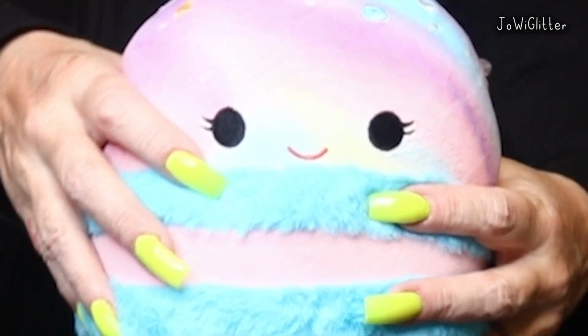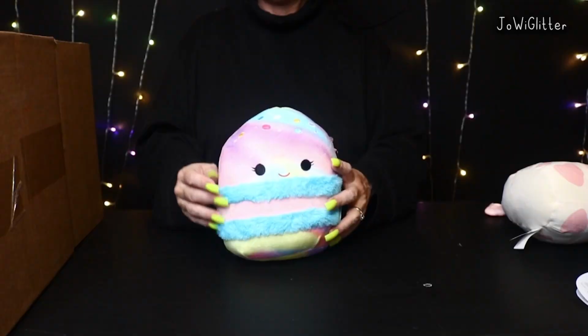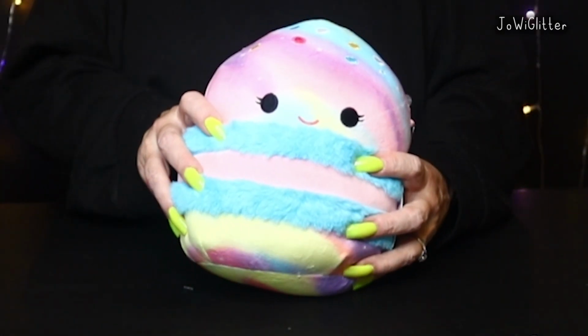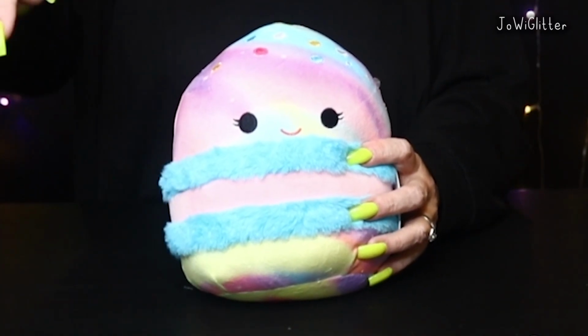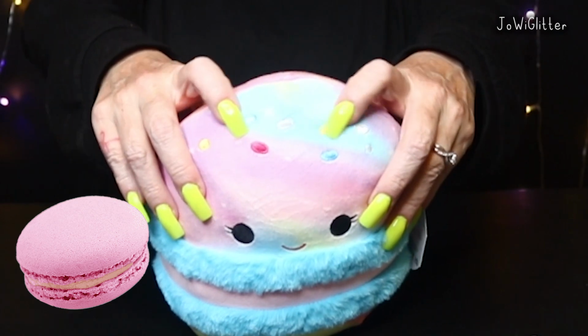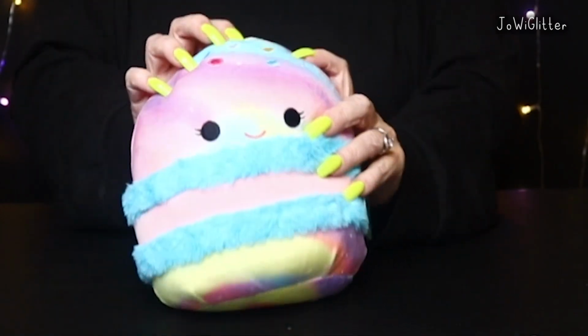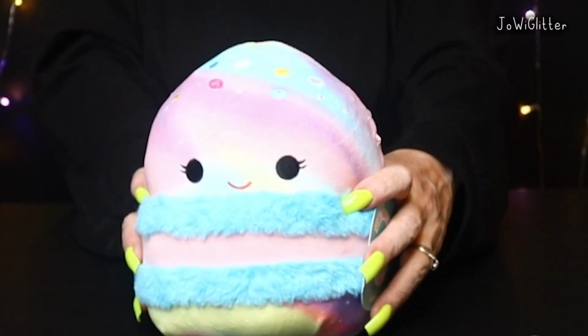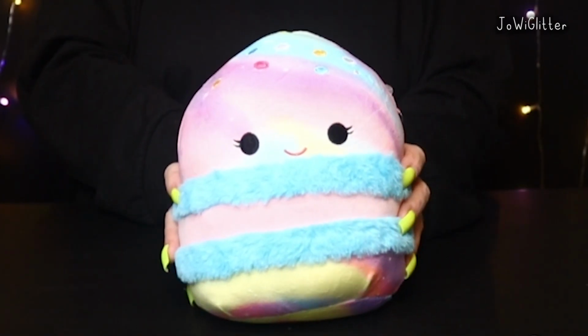that's smiling. And she has her filling and the signature macaron feet, which are hard to understand if you don't know what a macaron is, but I will put a picture right here. And she has some sprinkles or something on the top, which are embroidered. They're very, very cute. She's making me hungry. Okay, let's have Amandine do a turn for the camera.